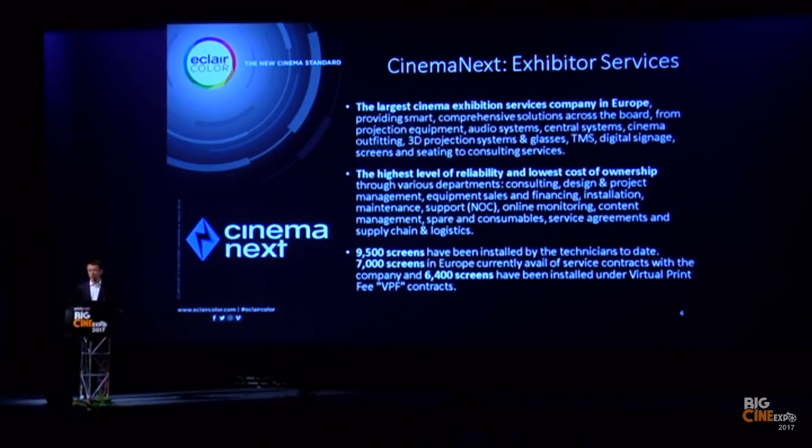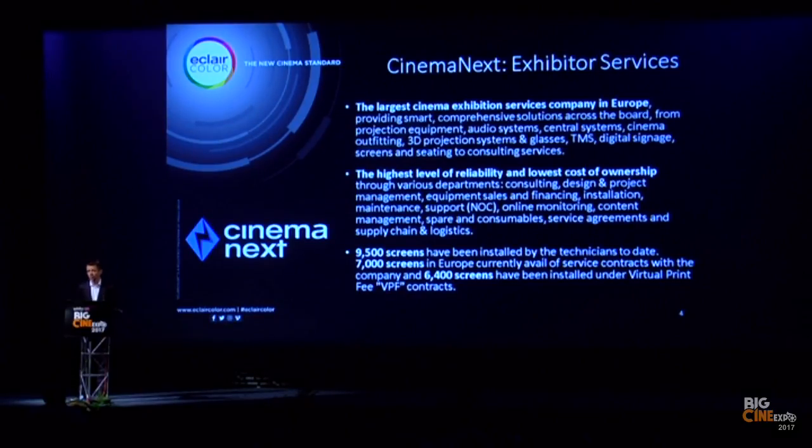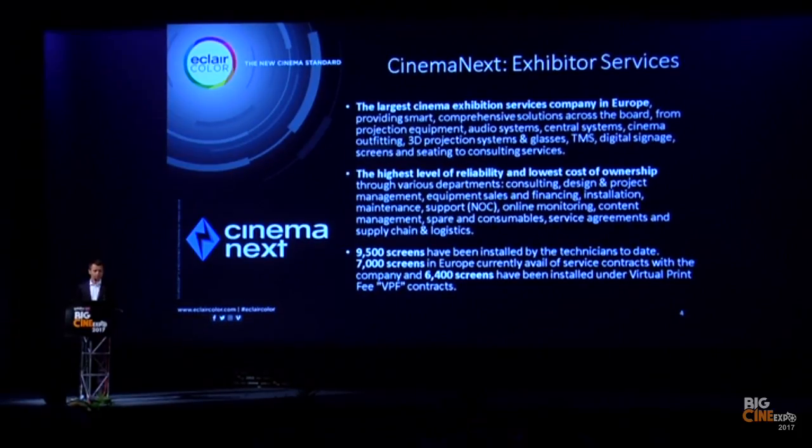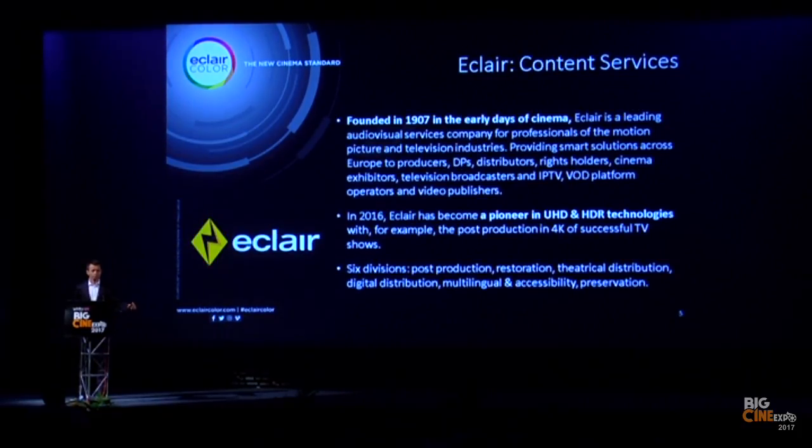We have NOC service. We are servicing about 7,000 screens, with 6 different NOCs throughout Europe for different languages. As you know, nearly every country has a different language, so we have to service this kind of structure. We were one of the first going through VPF, and with VPF we deployed about 6,500 screens throughout Europe.